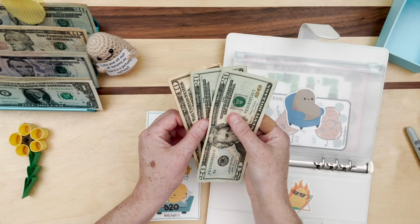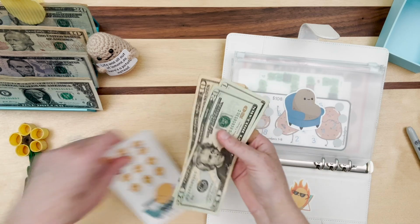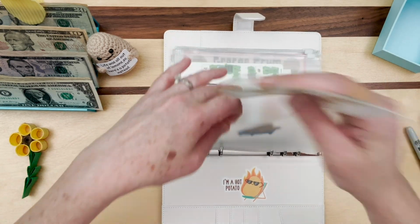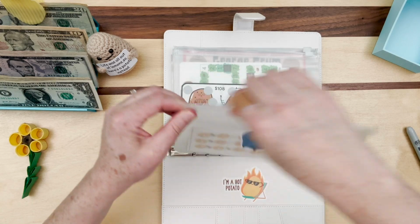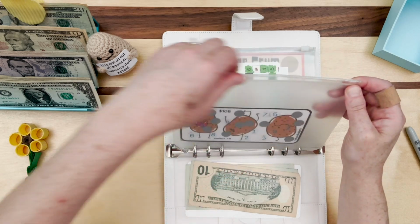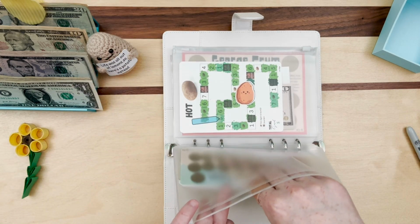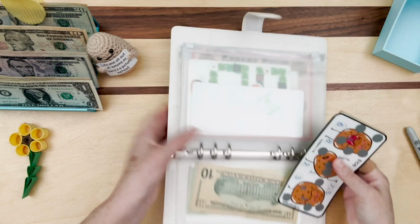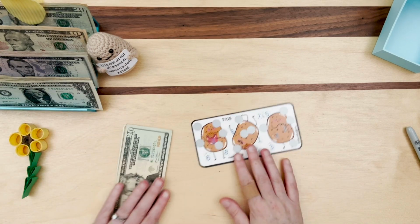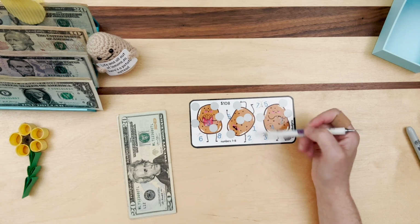So we have $50 exactly in this challenge. And I don't like to count these, but I forgot. So I just counted it. So anyway, that's a good start though. And then we're going to go to Tobin Budgets. And we're doing this particular challenge. It's a scratch off, so let's see what we get. And you know what? I forgot.